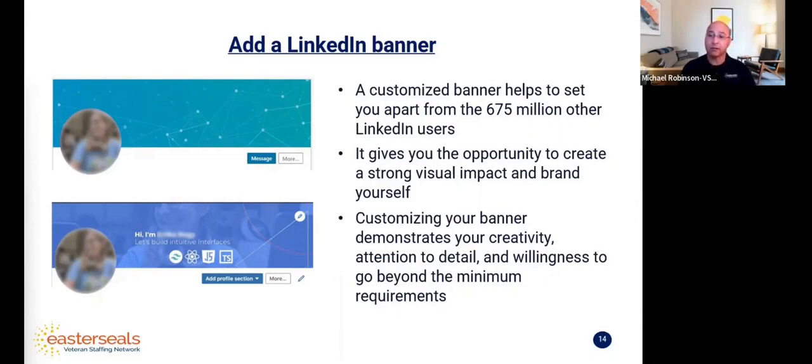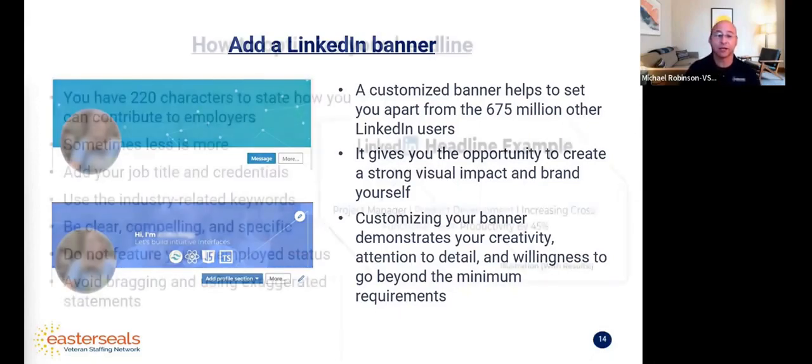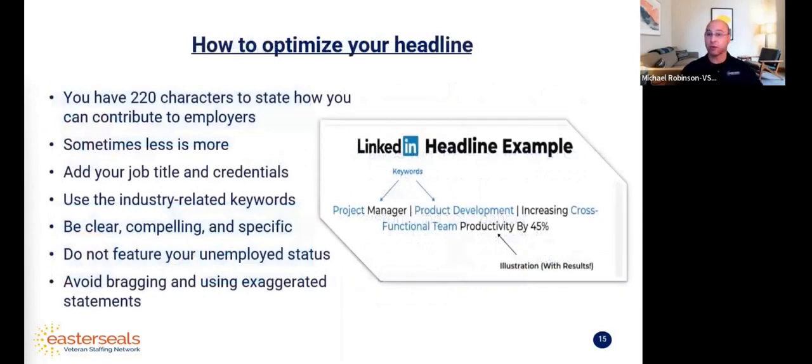From that point, we need to think about the headline. So I'm sure everyone here that has attended a LinkedIn presentation before has heard of this. You have to personalize your headline. You have 220 characters in order to do this, and that is a lot. They have expanded this. I think they did this last year, where it used to be 120. They have now added an additional 100 characters to this. So you can put a lot of information in there.